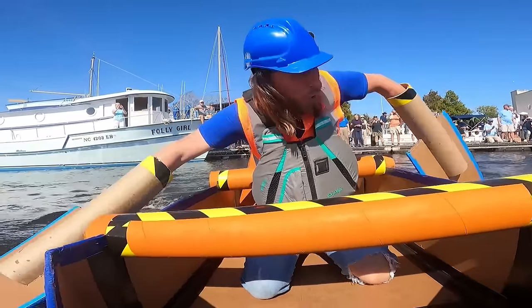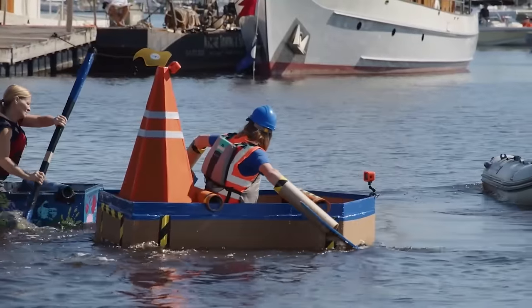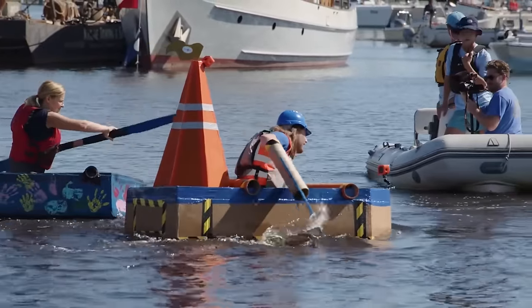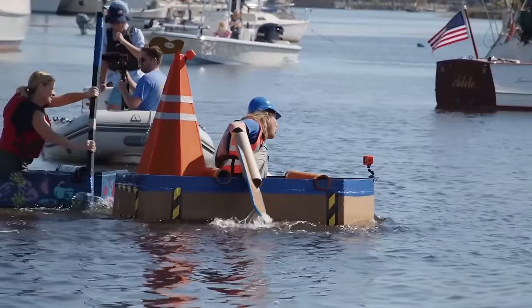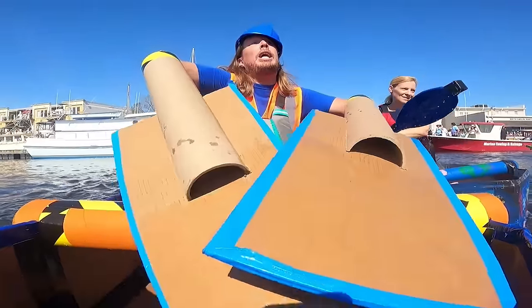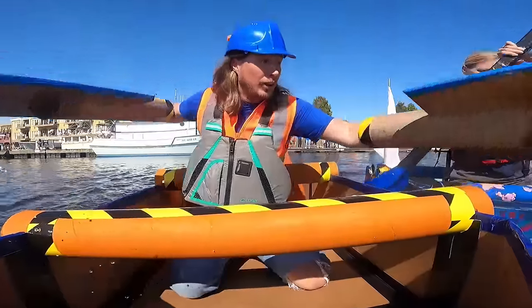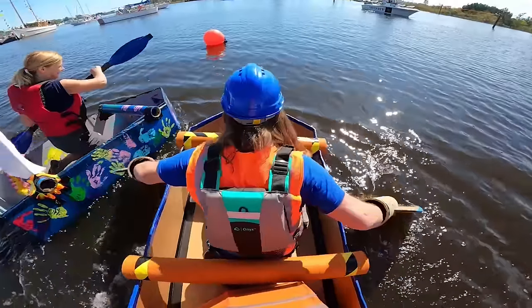Here we go. We're almost there. We're almost to the orange buoy. Oh, this is great. Oh, we're doing great. Oh, no leaks. Oh, I'm losing my helmet. Oh, here we go. Oh, I'm sorry. I'm sorry. We're running into each other.